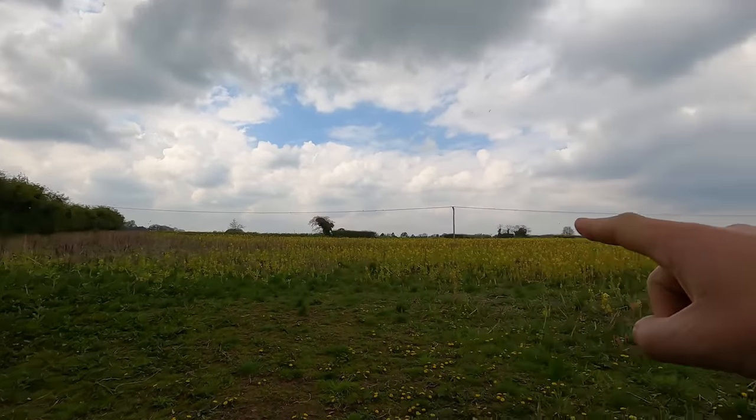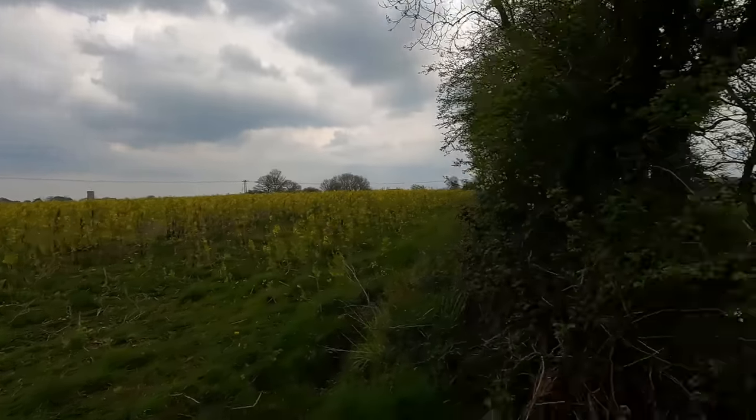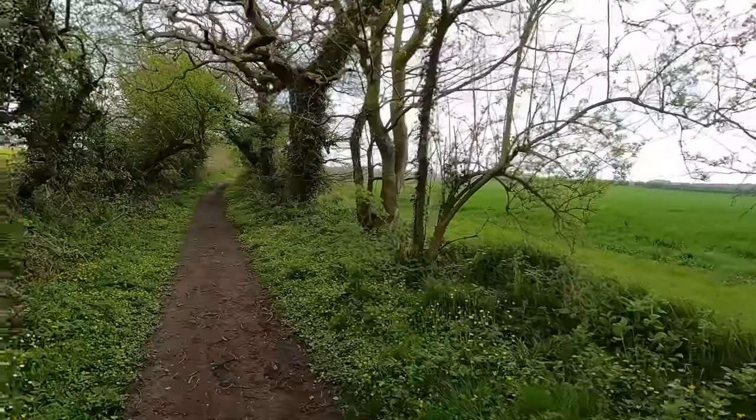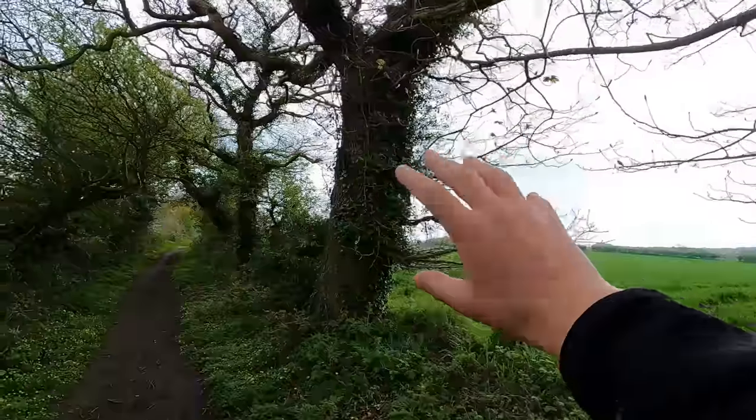See the telegraph wires and the poles? It's pretty much where that is. I think we're going to intercept it. I'm still on this path, heading towards Knapton, and Paston Green is just over there.